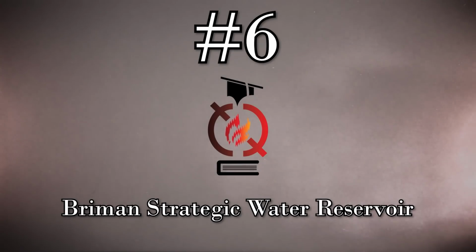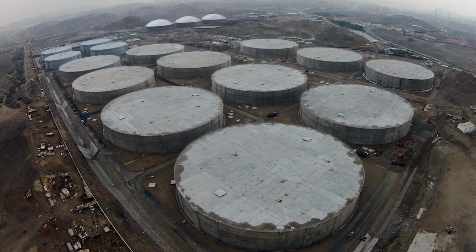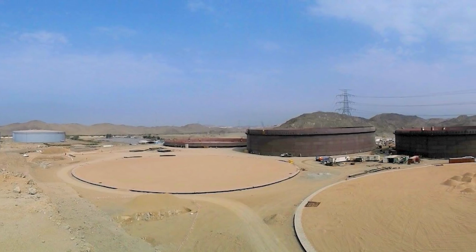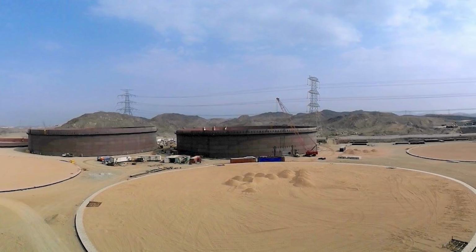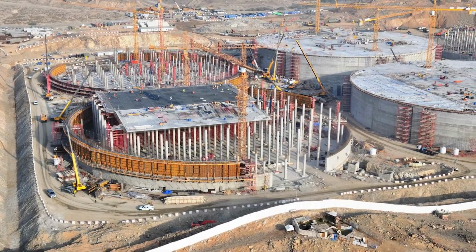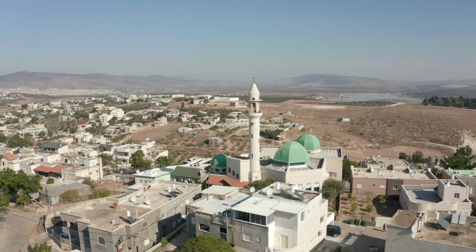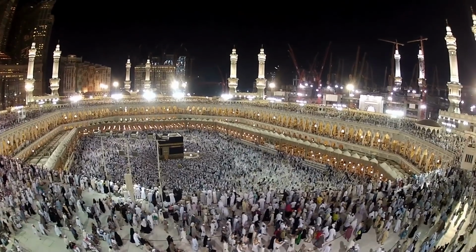Number 6. The Briman Strategic Water Reservoir. Holding the Guinness World Record for the largest water storage facility in the world, this series of tanks can hold over 2 million cubic meters of water. It's in Jeddah, Saudi Arabia, and has held that record since 2014. It has 11 individual tanks that can hold around 187,500 cubic meters apiece. In the desert kingdom of Saudi Arabia, this helps keep water flowing for parts of the Hijaz region, which includes Mecca itself.